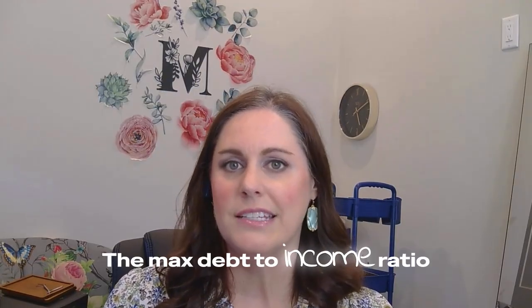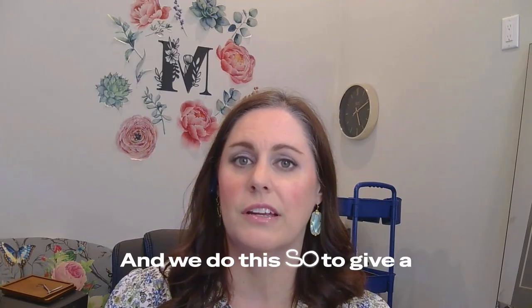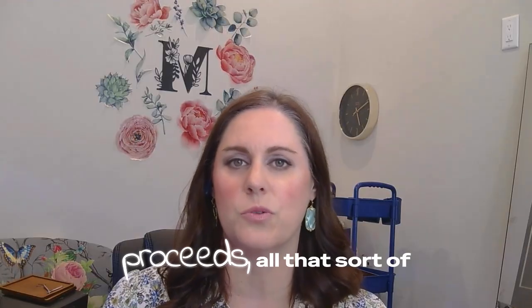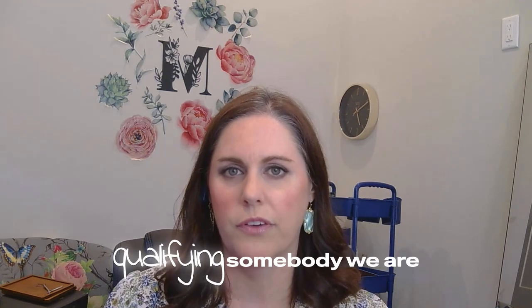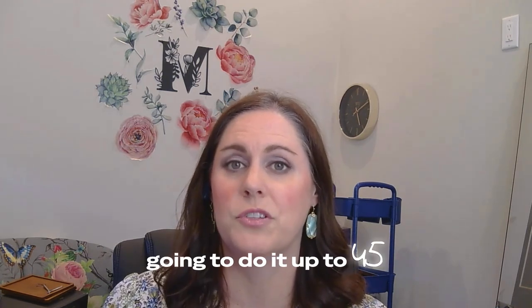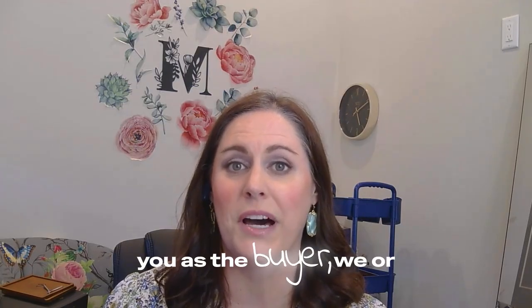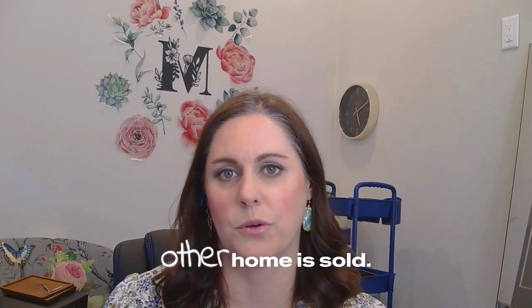The max debt to income ratio on the permanent loan would be up to 45%. And we do this to give a little bit of wiggle room in the event that rates change, or maybe the buyer does not get as much in proceeds, all that sort of stuff. Technically, on a conventional loan, you can get an approval up to 50%. But for this, when we're qualifying somebody, we are going to do it up to 45 just to be on the safe side. Again, we're making sure that we're protecting you as the buyer, or your buyer, to make sure they can finalize that permanent loan once the other home is sold.